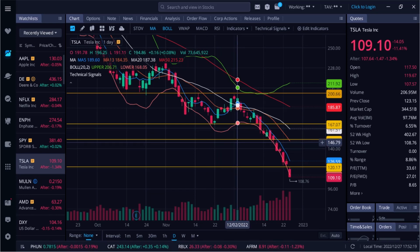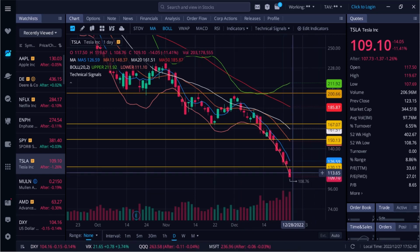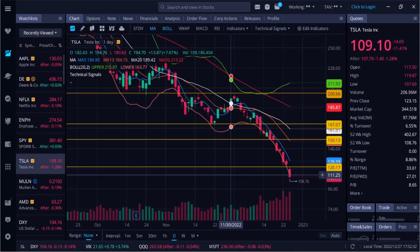But if you look at the bigger picture, guess who's loading up? All the big institutions are loading up here on Tesla. And now that we're down to almost 100 guys, I'm already calling it a bottom here on Tesla. In the short term, I would say 100 to 90, or even where it's holding right now, any given day we could see Tesla bouncing. And in the short term, we could see Tesla going up to 127, 130, even 140 possible.